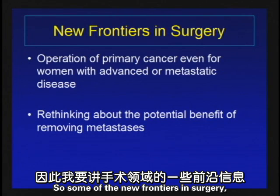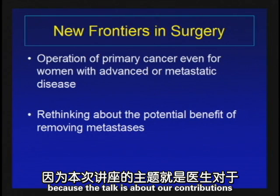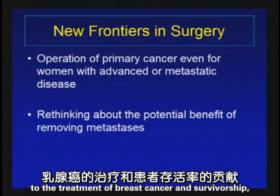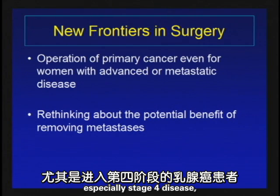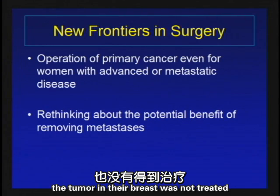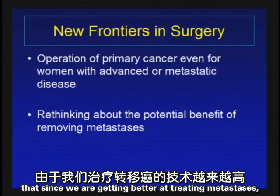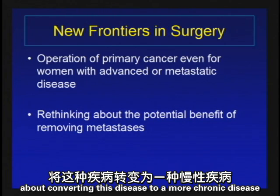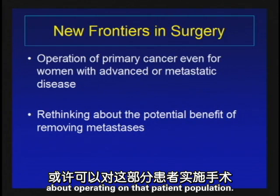So some of the new frontiers in surgery, I'm trying to cover different areas where the surgeon has a role, because the talk is about our contributions to the treatment of breast cancer and survivorship. Women who present with locally advanced, or especially stage 4 disease, have metastatic disease, and for a long time the tumor in their breast was not treated. There's some emerging data that since we're getting better at treating metastasis and converting this disease to a more chronic disease, there may be a role for operating on that patient population.